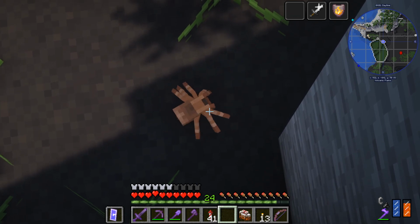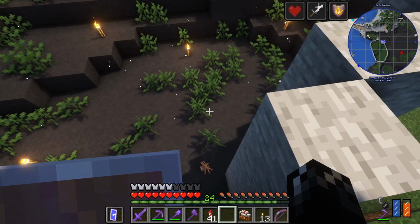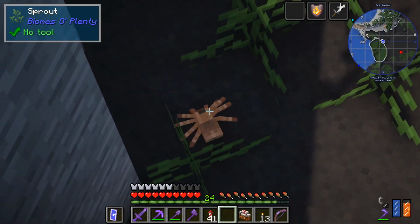Yep, I see you, you little 8-legged freaky thing. Okay, so we got a lot of tarantulas in this area now. Ever since we updated the mod pack, there's just a buttload of them all over the place.